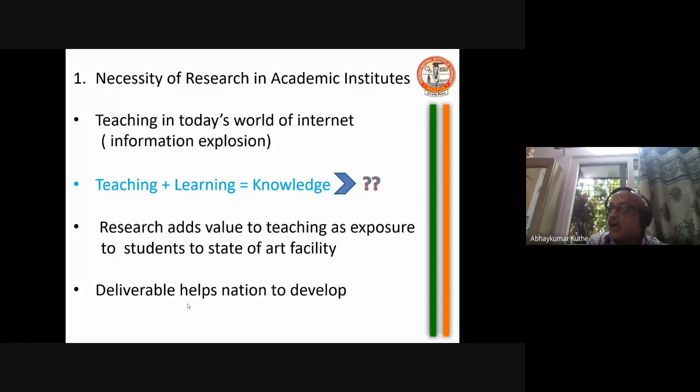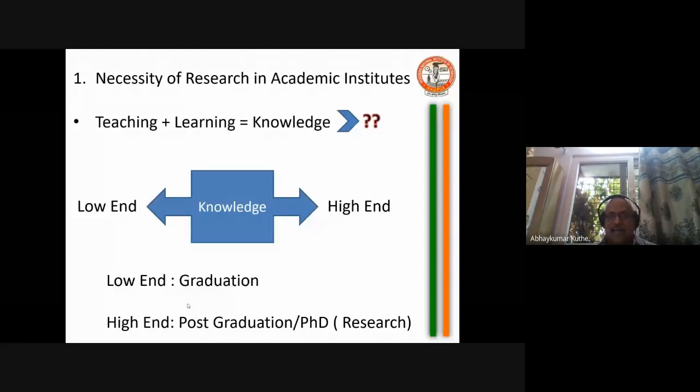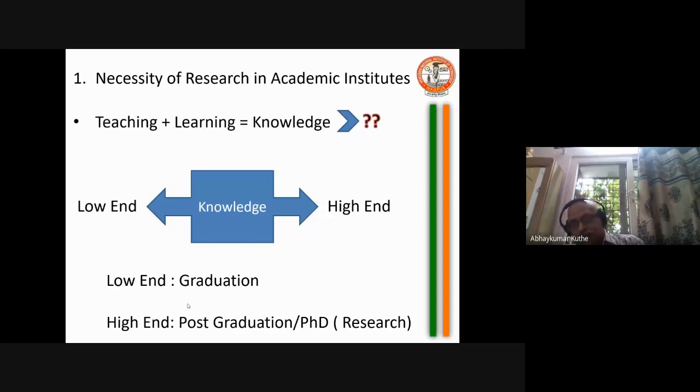Now let me show you this important slide. I found this slide very interesting. What is mentioned here? Teaching plus learning leads to knowledge. Now I have made two arrows to show that there is a low-end knowledge and there is a high-end knowledge. I have not kept it in a subjective way, but made it objective: low-end knowledge means doing graduation in that particular field, and you say, okay, I have the low-end knowledge, that means the graduation. What is a high-end knowledge? Naturally, the post-graduation or the PhD, which we call research.